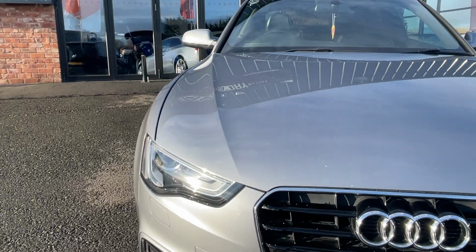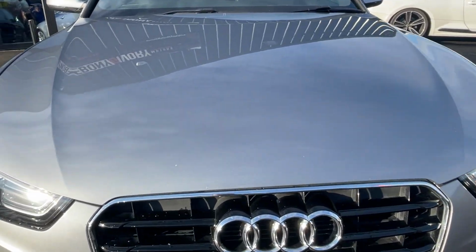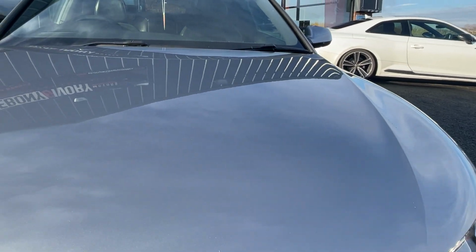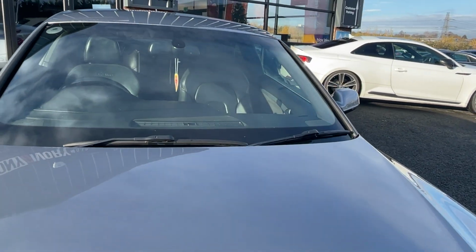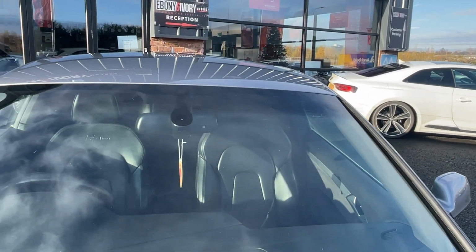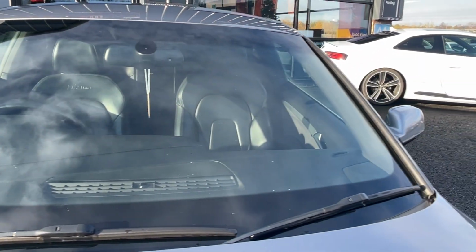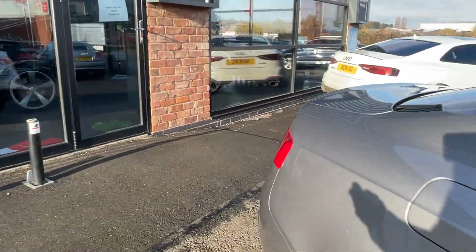And then up to the bonnet. I can't see any dents to note, but there are a couple of stone chips, that one being the main one, and one there as well. But apart from a couple of pin chips, the bonnet's in really good condition. So up to the screen. Screen is in excellent condition, no chips that need any attention. And then I'll show you inside the vehicle.